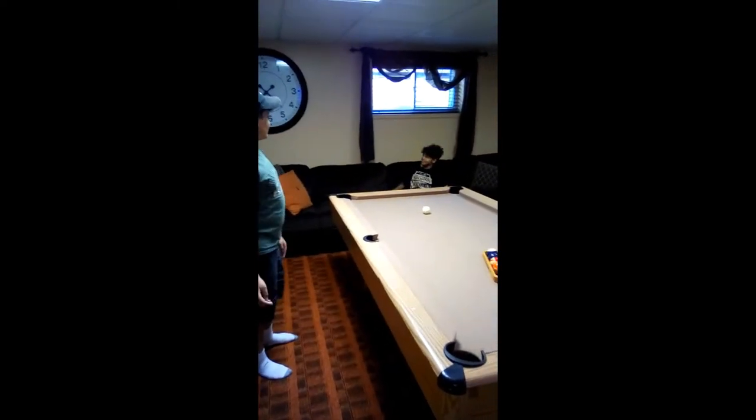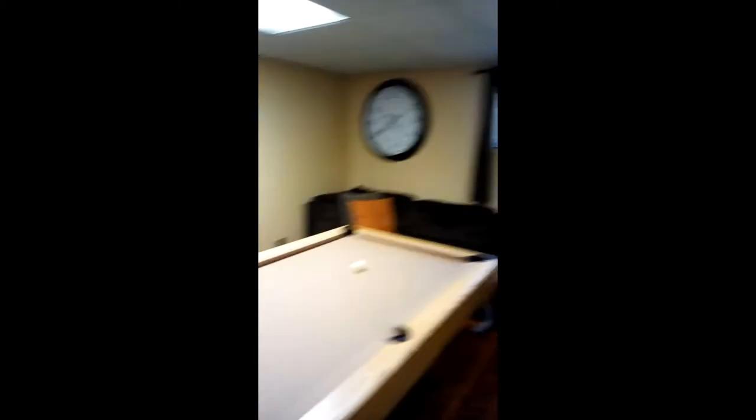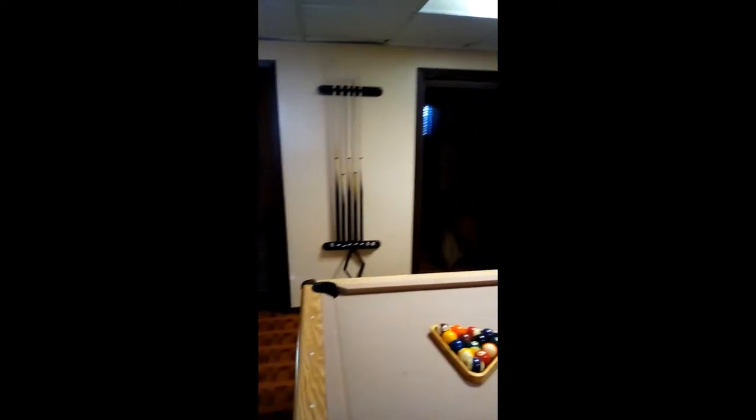a game room. Where you can see David just sitting down playing on Nintendo Switch. Mortal Kombat 11. A pool table. Already a drunken Gatorade bottle, which was mine. A whole bunch of Wii games. A big TV. The controller's charging. And games. Nice couch. Another Gatorade bottle, that's Dave's. Also, did I mention the pool table? There's a pool table. A big clock.